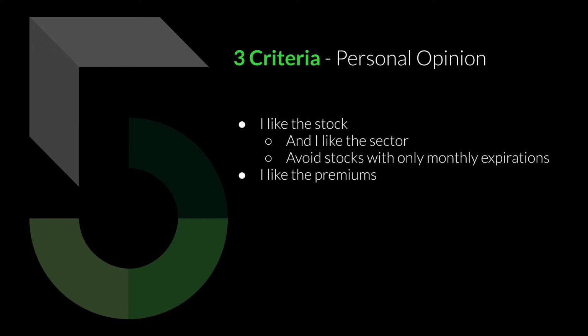The second criteria is I have to like the premiums. Obviously, the wheel strategy is an option selling strategy. So if you have very low premiums, then those particular stocks are not going to be very attractive if their options aren't going to be giving me the profit that I'm looking for. So I have to like the stock and I have to like the premium. What I'm looking for is approximately a 2% rate of return for cash secured puts.